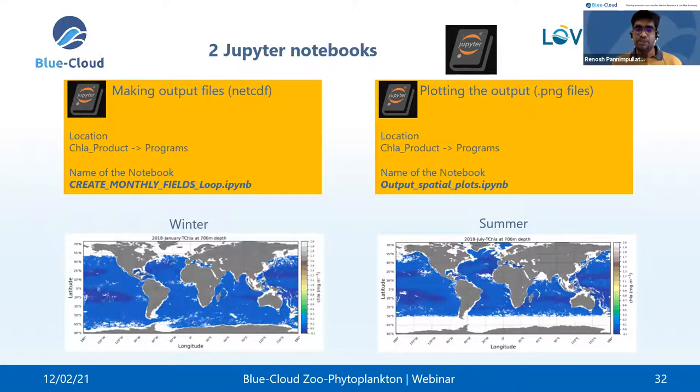If a user has similar kinds of monthly or weekly or any data sets, they can generate their own outputs. For that, they have to edit the path of their inputs and the path of the output. In a similar way, they can produce the plots using the second Jupyter notebook. These plots will be saved in a PNG format in corresponding monthly folders.